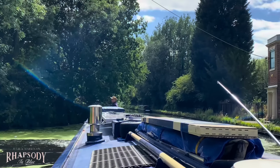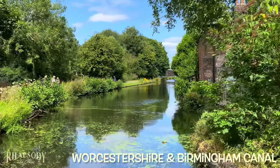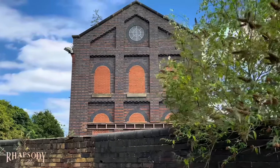We're coming off of the North Stratford Canal and onto the Worcestershire and Birmingham Canal. Oh, this looks nice. Very nice. And hopefully we should come across Bournville and just hope that there's going to be some moorings, because this looks really nice to moor along here. Oh, look at this building on the right hand side here. I wonder what that was. All the windows are bricked up, which is a shame.